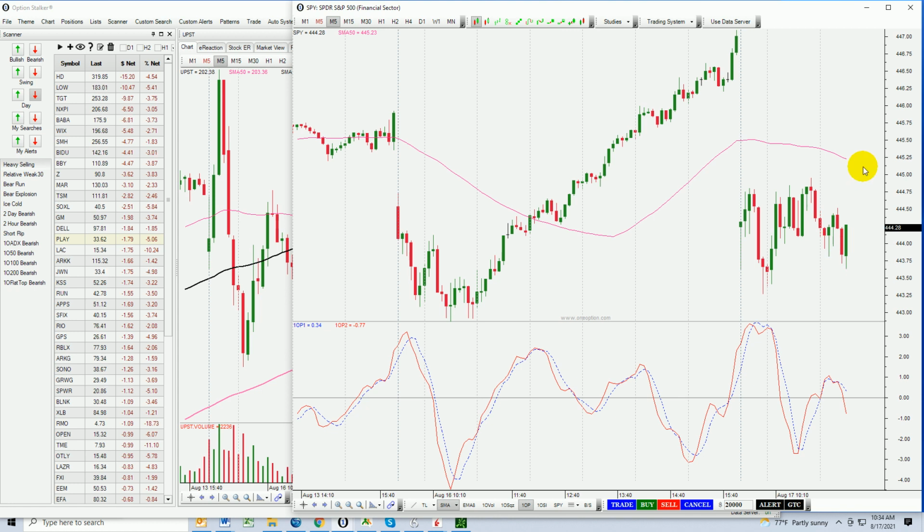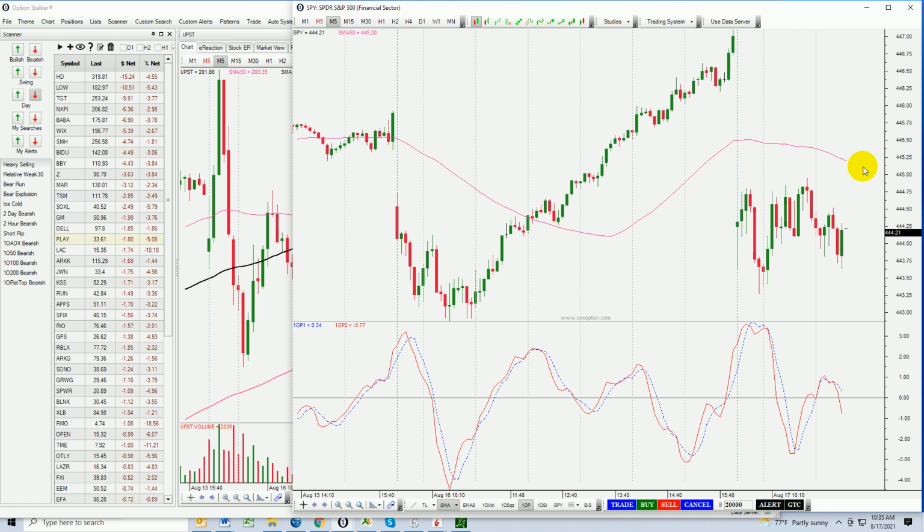So a lot of green and red candles mixed. There's not much going on, and that tells me we're probably not going to see a lot going on throughout the course of the day. Very, very important that you put the current day's price action into context because the market is what drives all of our other trading.